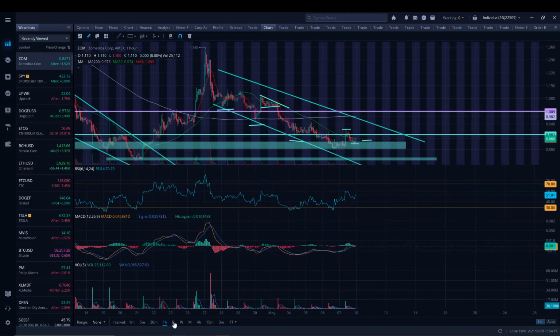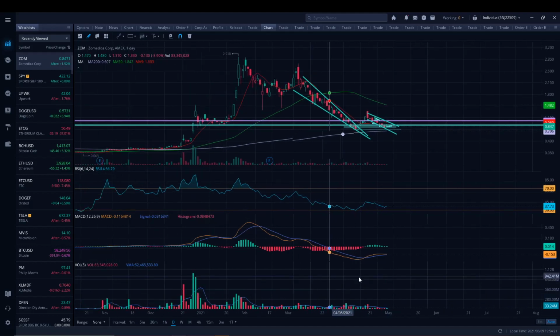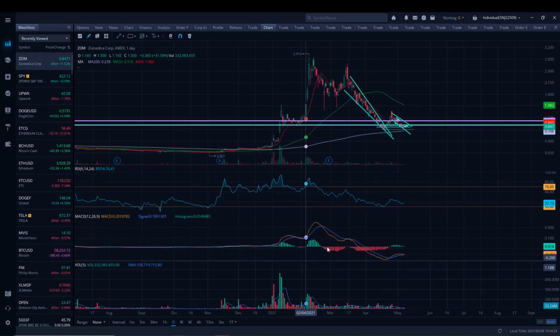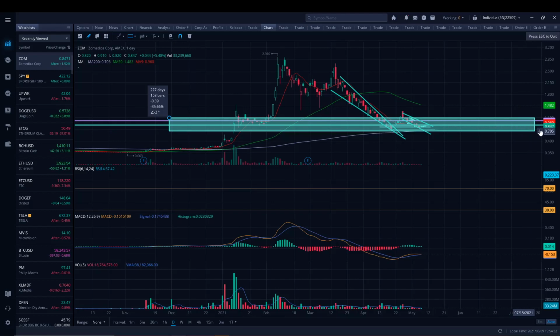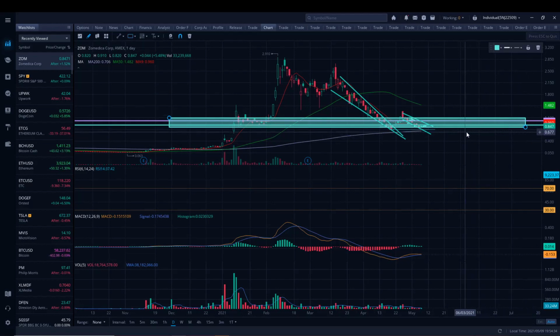Okay, and the volume, if we go over the daily, see, it's just been really bad. The volume hasn't been able to really find its plateau. But maybe around this level that we're at right now, maybe here's where we get a serious consolidation phase, or hopefully at least stay above this, as I do like the company, and I hope they do well.